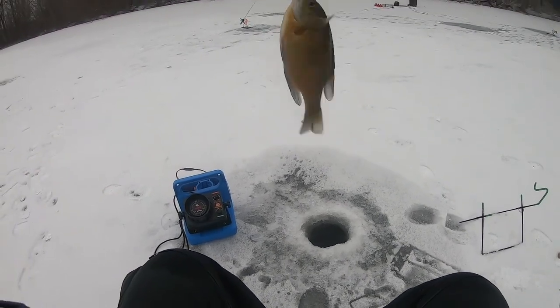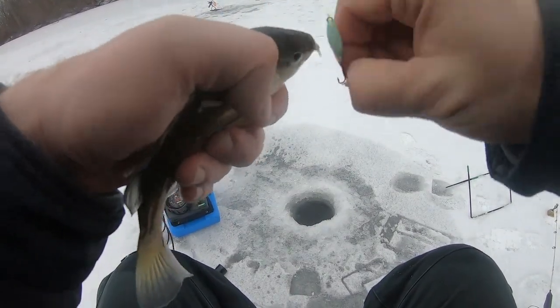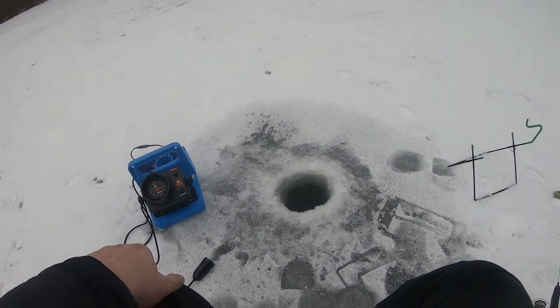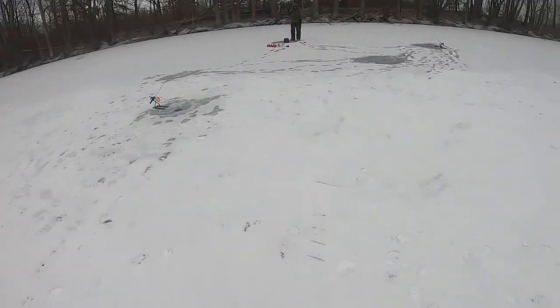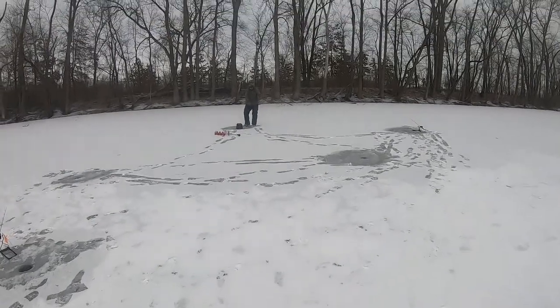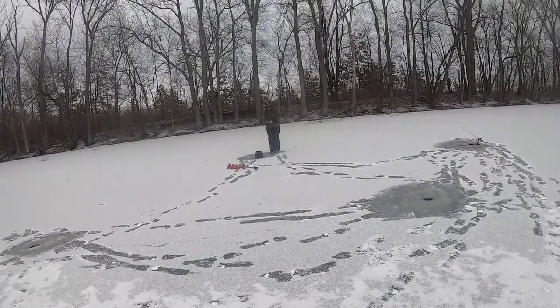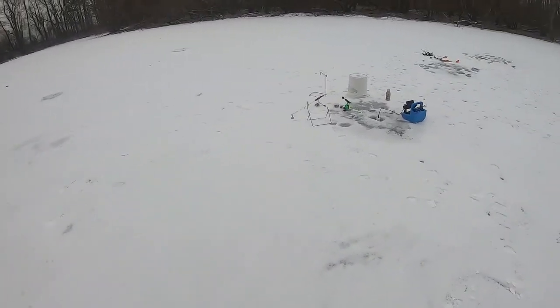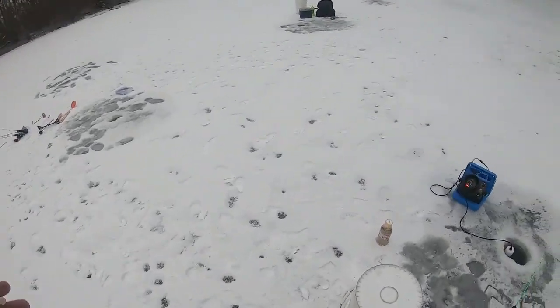Another little gill. Yeah. There's a bunch of them down there. Oh, there you go. I'm gonna drop down again. Another decent one? Well, it's okay. At least they're active today. There's another one down there, 3 to 5 feet off the bottom. Yeah, I'm marking them over here too. They're stacked down there.